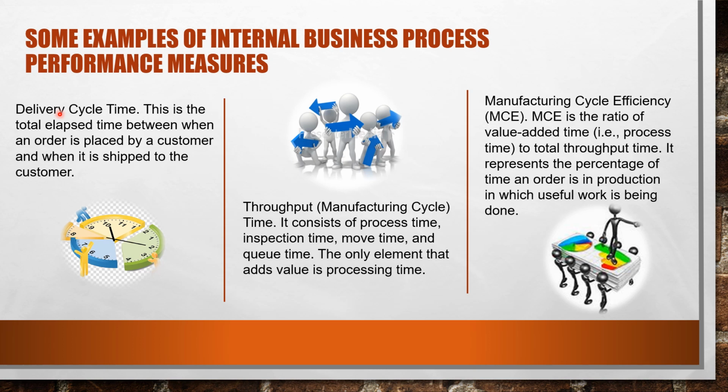So this throughput time. What is this throughput time? Throughput time, or some call this manufacturing cycle time, is the total time elapsed between when an order is started into production and when it is shipped to customers. So it consists of process time plus inspection time plus move time plus queue time. The only value-added activity here is processing time. Inspection time, move time, queue time, and their associated activities do not add value, and therefore they should be minimized.